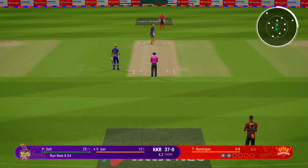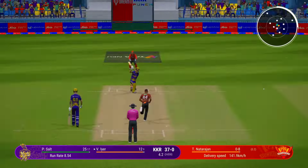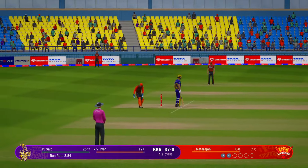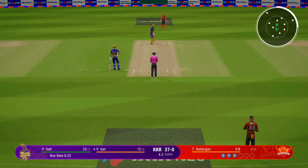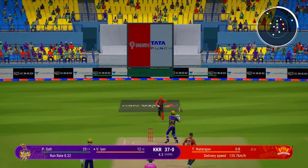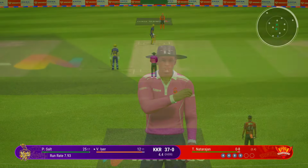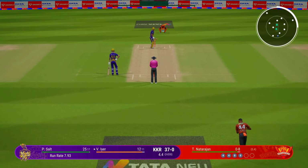Getting nicely settled at the crease now. Would have to be very happy with that last shot. That's great fielding. That ball was flying. Finds the edge. Time to keep the pressure on now. Great ball, that last one, to find the edge. It's just a case of finding the same spot.